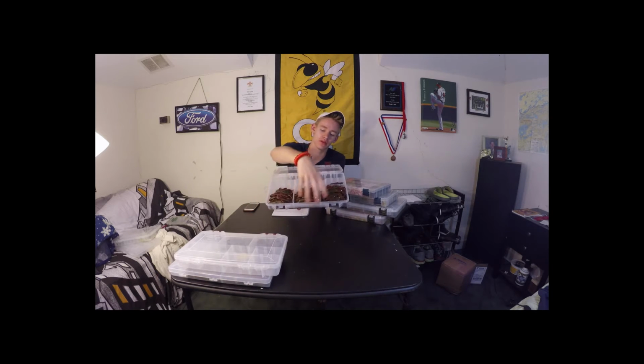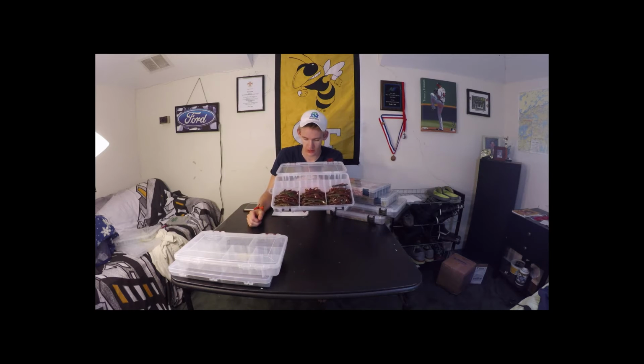The front 3 are the brush hogs, the Zoom brush hogs. I'm gonna assume this is a green pumpkin red. I don't know what this is. It's like they tried to do half and half, and it didn't really work out well. Or maybe it was a previous product they had and they discontinued it. Zoom's pretty good for the baits.